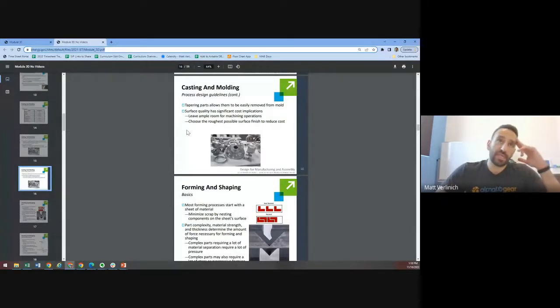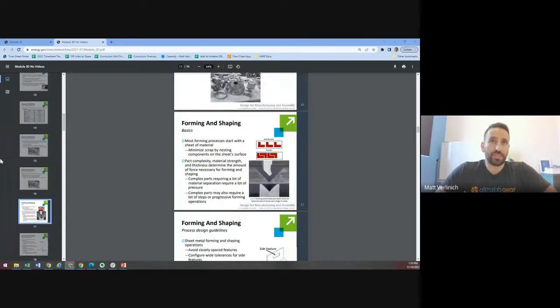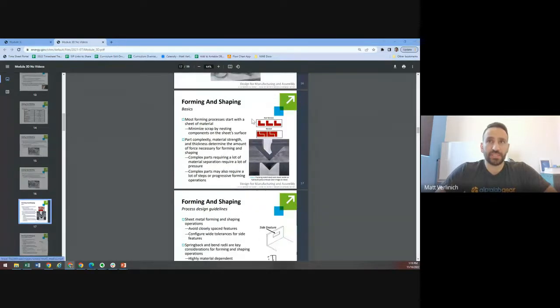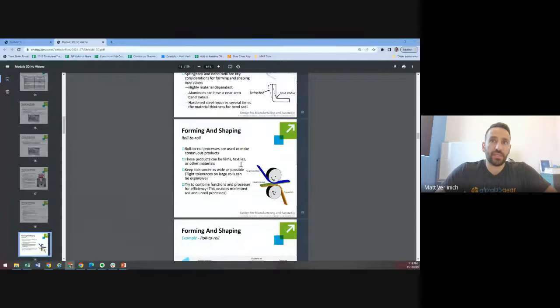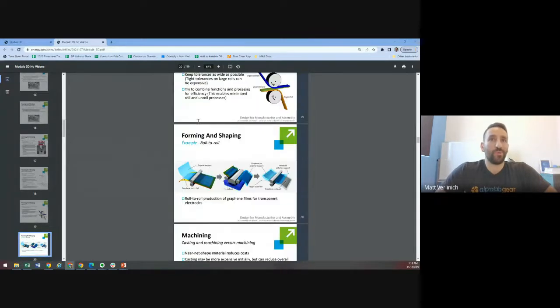And then the 3D has some more detail about how you should consider each method of manufacture for specific design for manufacture, design for assembly principles like this. Can your parts be nested? An important consideration for many forming processes like sheet metal. Additional details about tolerances and forming and things like that.